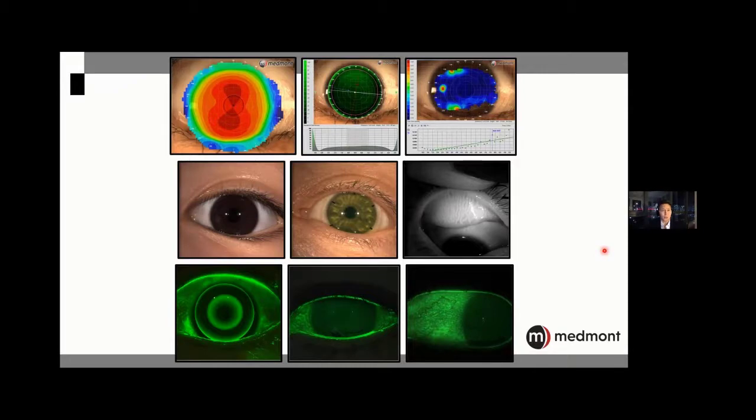We've got a tool that does dry eye assessment. We've got a tool that images our fluorescein of lenses or of the eye, the naked eye by itself. Is there staining on the ocular surface? Is there staining on the conjunctiva? So, wow, what a tool this is, and we just love our Medmont Meridia at the school and at the research center.